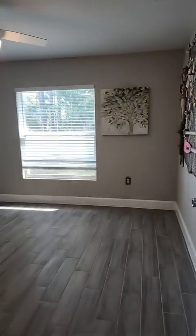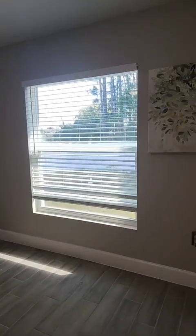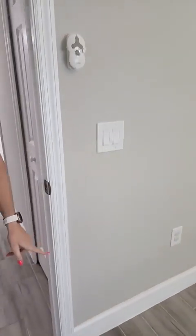And then over here we have another bedroom overlooking the backyard. I love how big the window is. Really nice light coming through. And nice closet space again. Beautiful, beautiful baseboards I want to point out. I love the high baseboards. So there were definitely some upgrades done in this house when they were having it built.